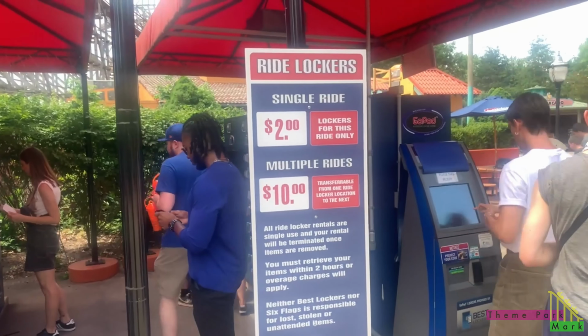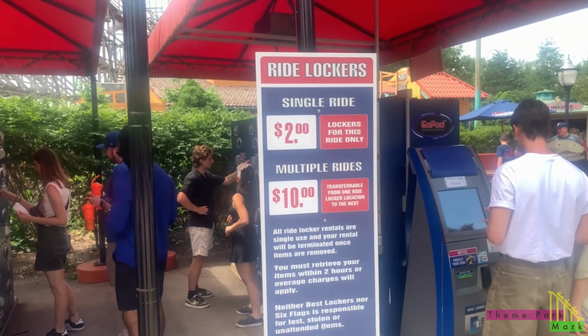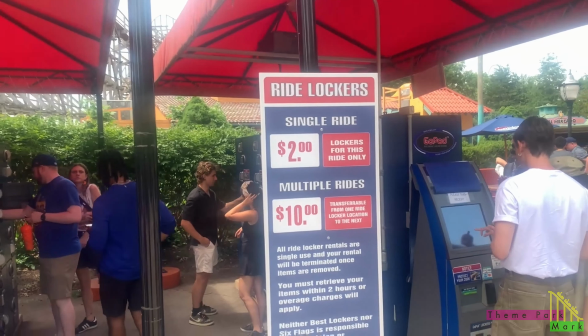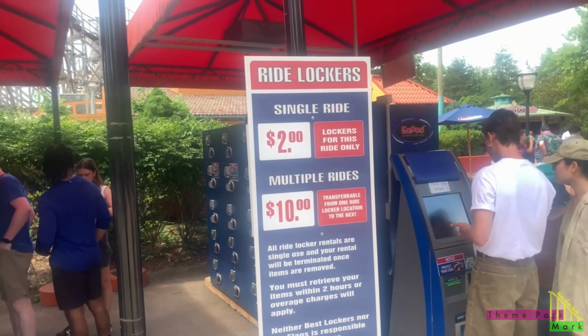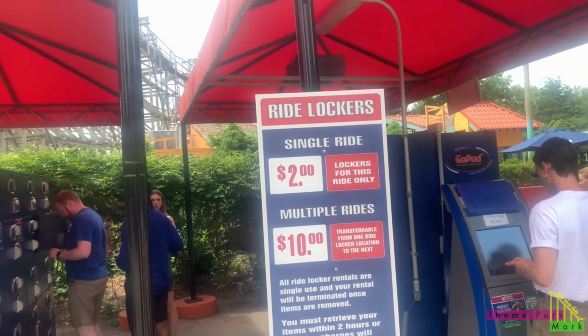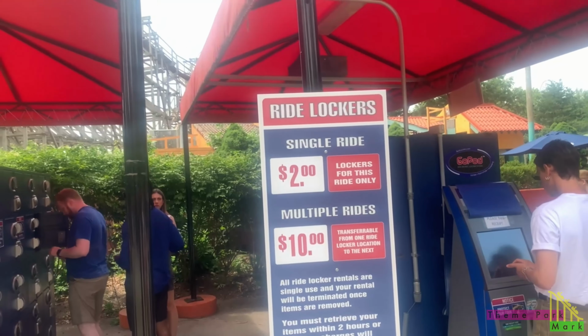And now my favorite part, paying for a locker. Kind of a crappy system. But they force you to pay for lockers here because they don't allow any loose articles on the ride, including cargo pockets. Really, I don't like this at all. Being forced to pay when other parks do this for free. It's a really crummy system.